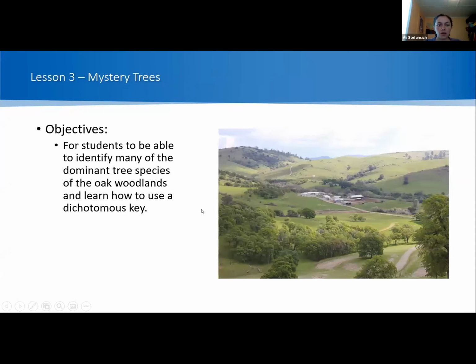So moving on, lesson 3 in the learning cycle is called Mystery Trees. Just another lesson to really introduce students to the dominant tree species in the oak woodlands, and also to teach them how to use the dichotomous key.